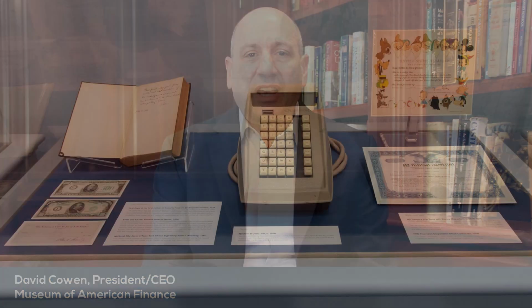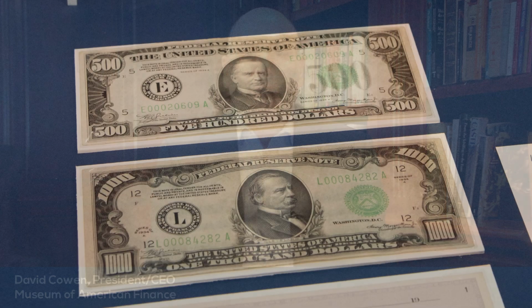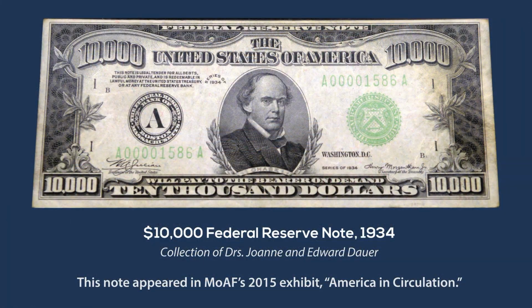And in this case, we've got an eclectic mix of items from the museum's collection. We're going to start with two high denomination notes, in this case a $500 bill and a $1,000 bill. Starting in 1929, the Treasury issued small size notes ranging in denomination from $1 to $10,000, the same size that we know about today of the currency that's in our own pockets.